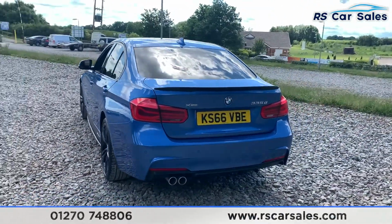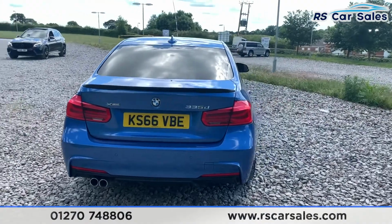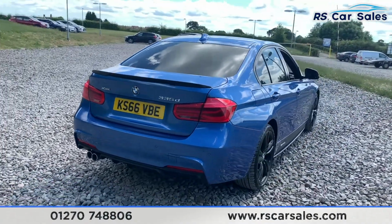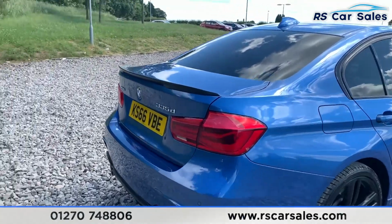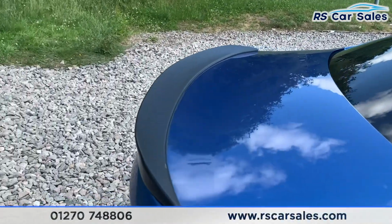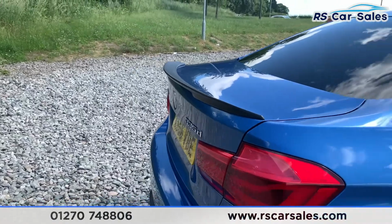Now I do have front and rear parking sensors with dual exhaust flush at the rear bumper and rear diffuser, as well as the xDrive and the 335D badging on the back just there. And there's a quick look at that rear boot spoiler. The rear does make this car stand out.